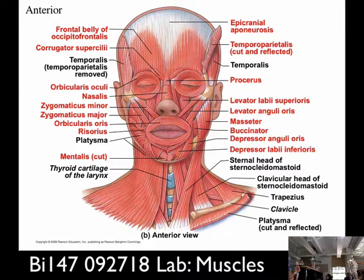All right, here's the anterior view. So again, here's temporalis. There's another muscle on top of it called temporoparietalis. That's been removed. Here's some platysma. So here's a picture. It runs up onto the jaw and face, comes down, attaches along the clavicle, blends.